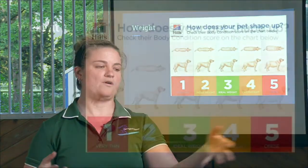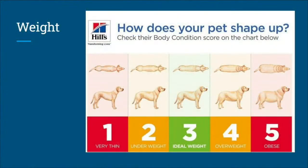So on this score, and there's different ones, some of them go to 5, some of them go to 9, but I felt like this would be the simplest one. This score, the 3, the green one in the middle here, is the ideal weight. What I think a lot of people feel is that 4, the one right over, is the ideal weight or what they're most comfortable seeing their pet at.